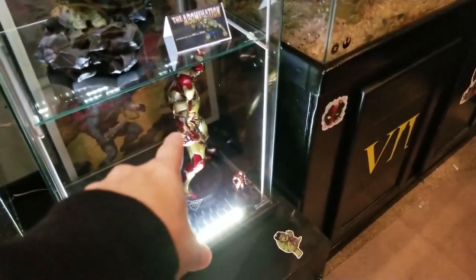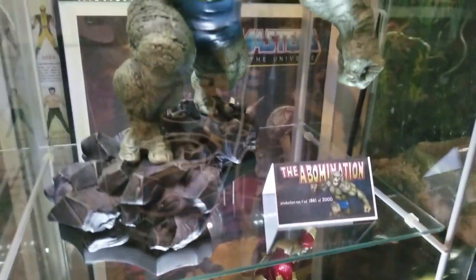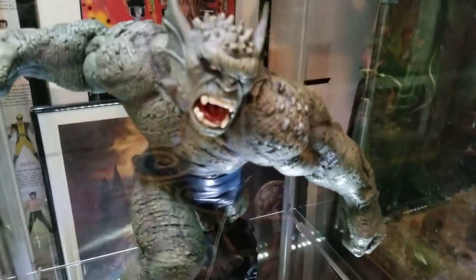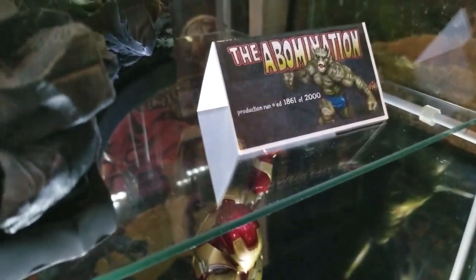That was my first hot toy ever. Abomination. Randy Bowen, you're badass, dude. Love Randy Bowen stuff. Look at this quality. Let's open it up. Excuse me. Museum card with this bad boy.